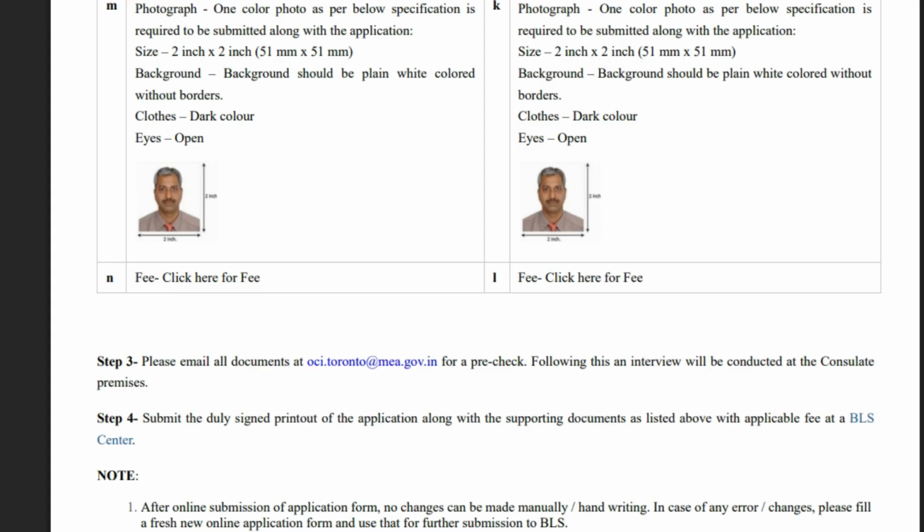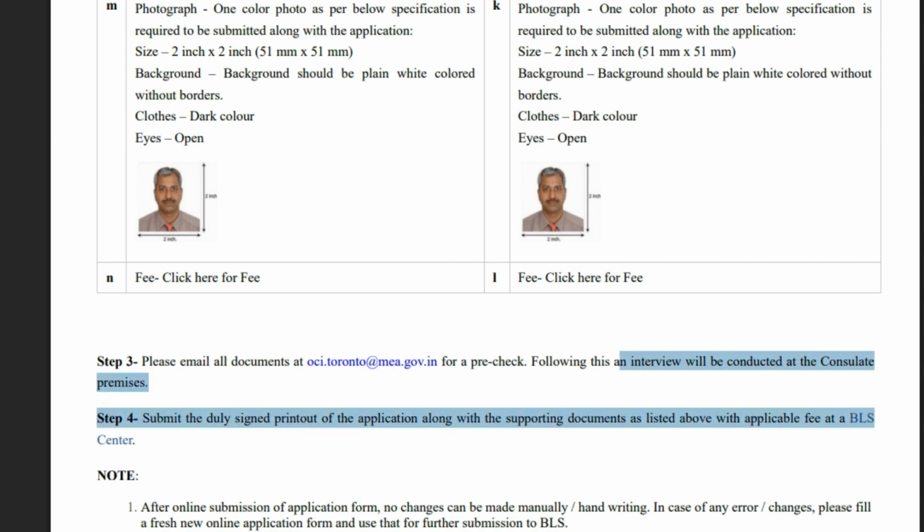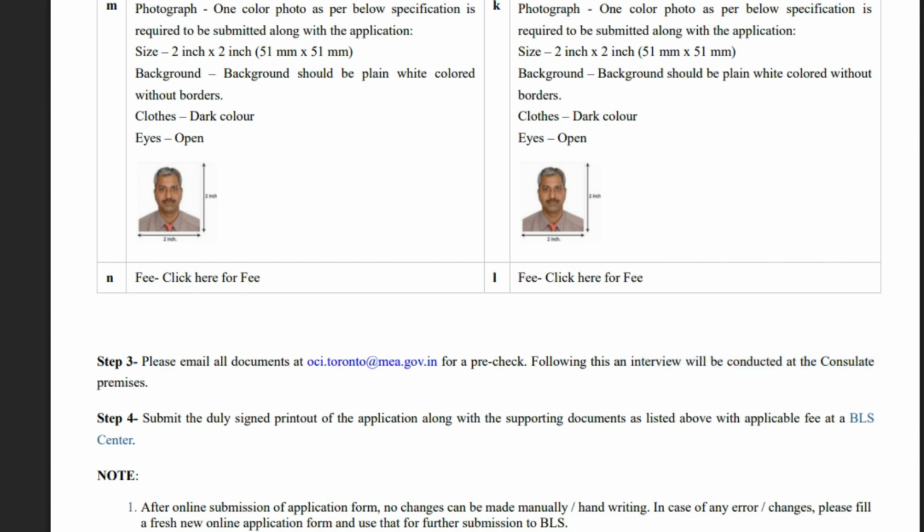to be sent. So you will have this document pre-checked, and then there will be an interview which will be conducted at either the consulate or high commission. And once this is done and approval is given, then the next step is to get this duly signed printout of the application along with supporting documents as listed above.